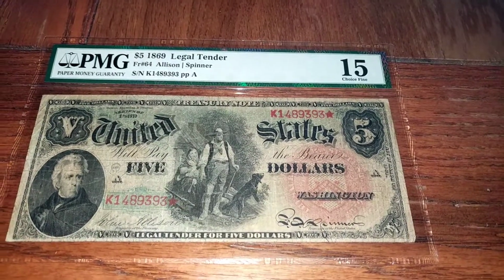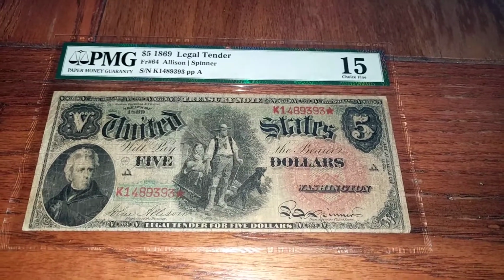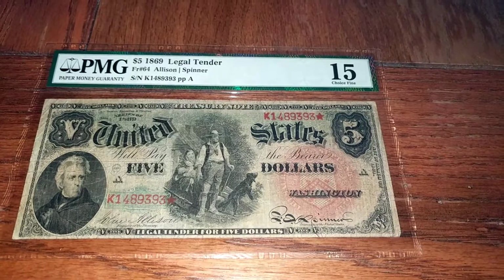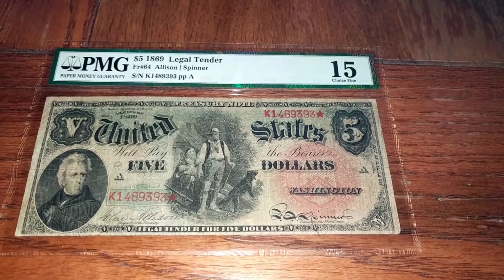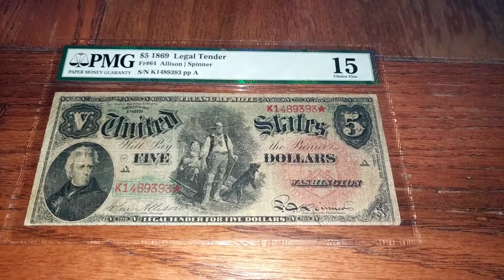Hey YouTube, I was wanting to show off three pretty cool large size notes. First one here is an 1869 legal tender. It's commonly known as one of the rainbow notes.